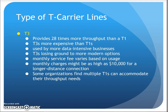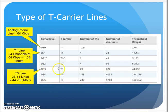Your T3, this often got used if you had multiple T1 lines that you were trying to deal with. I might use a T3 to basically combine a whole bunch of T1s. Your T3 is providing 28 times more throughput than a T1. So essentially like 28 T1s, if you will. T3 is much more expensive than T1s because of the bandwidth. There's a lot more modern options that work better for bandwidth than the cost of T3s. Could be anywhere in the neighborhood of $10,000 a month for a T3 line. So some companies have used those previously, finding other options down the road. Here's your T3. It's basically the equivalent of 28 T1 lines, giving you 672 channels or roughly 45 meg of bandwidth.